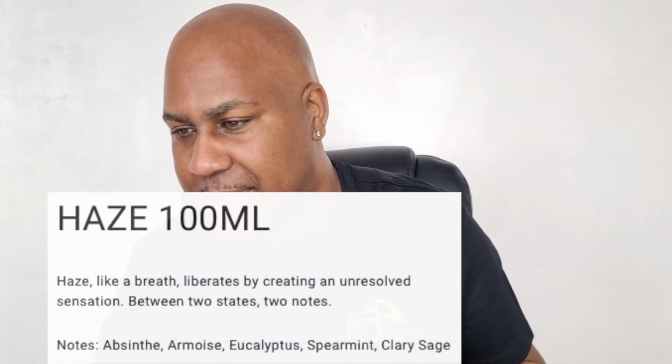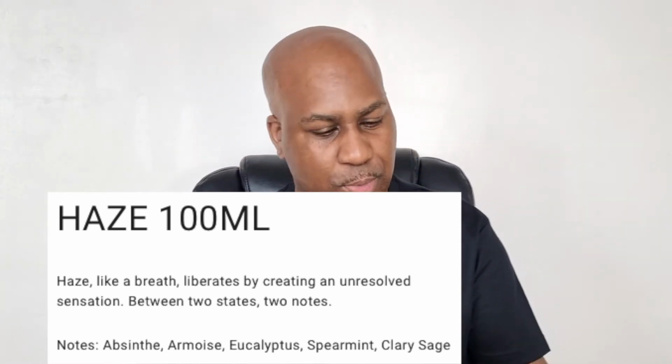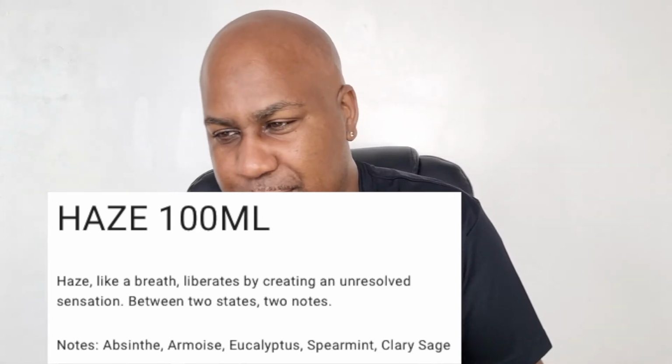This has absinthe, aromas, eucalyptus, spearmint, and clary sage. So it's quite a medicinal kind of smell, but in a nice way. I think it's the eucalyptus and the spearmint give it that sort of medicine feel, but in a nice way. Not medicinal, like you don't really want to smell like medicine, but it's quite nice, quite earthy as well. So yeah, that's Haze. I like that one. I'll tell you the prices shortly.